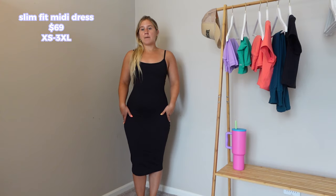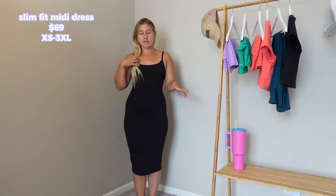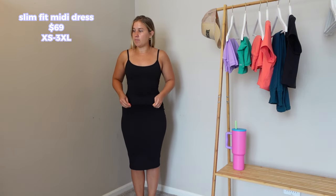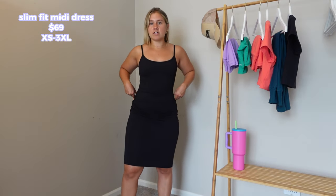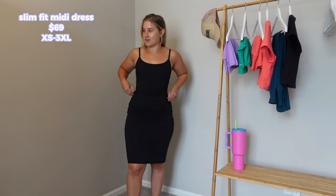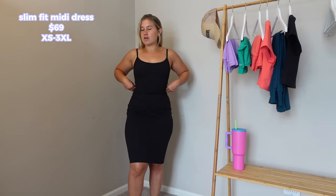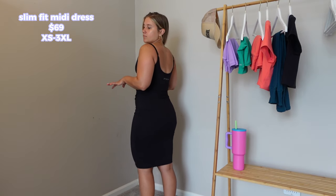Obviously, we have a midi length, so it goes down mid shin almost on me, and I'm 5'3". But in a lot of my pictures, I still have material to bunch up, because I feel like some type of way when things are sitting down below my knee. So you have the option to scrunch it up and make it shorter.